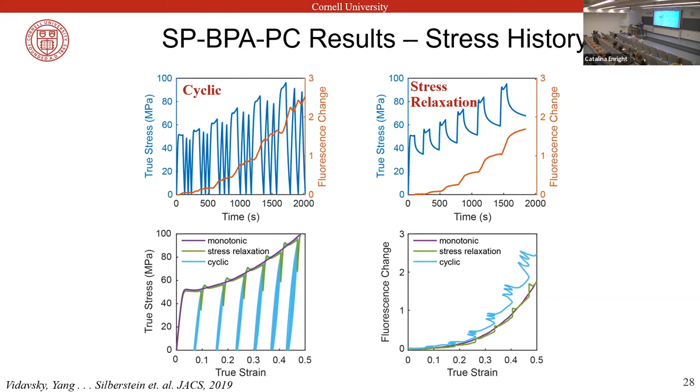There's a group that did a similar set of very mechanics-oriented tests on the light-emitting system that also has really cool findings, but I don't know, I'm sure I made way too many slides for today.